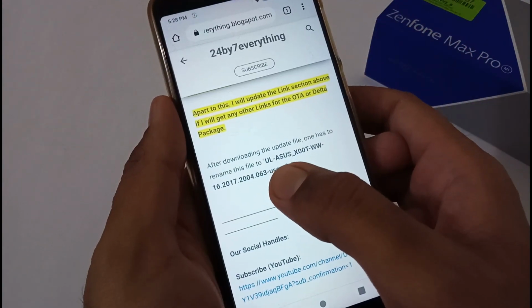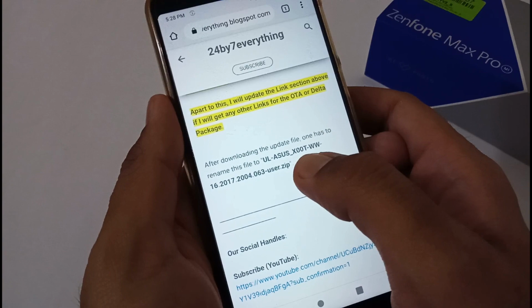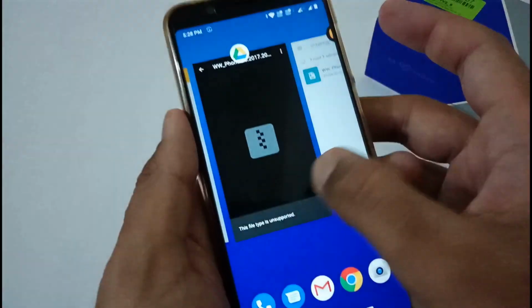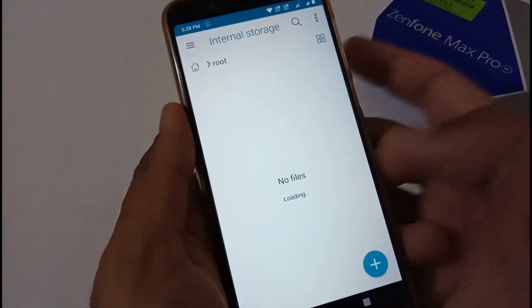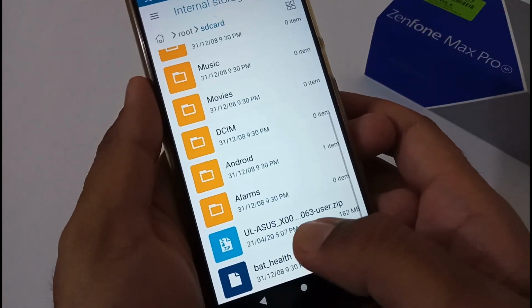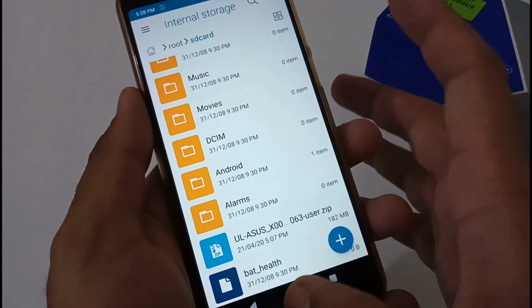You have to rename the file to this name, that is ul-asus_x00t and so on. Once you rename it, just move it to the internal storage. I have already done that part to cut down the time. Let me move to the internal storage. So here is the file after renaming it. Now we are good to go with the restart process.